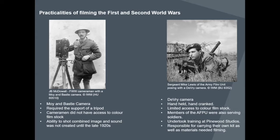The other thing to bear in mind with the Second World War cameramen especially was that they were soldiers first and cameramen second, which means not only did they have to carry all of the kit that they would need to be able to film, so their camera, their tripod, spare rolls of film, but they also had to carry all of their standard army kit. So a special helmet, which didn't have a rim on the front, which would allow them to use the viewfinder on their camera, their rifle, their revolver. So they had to carry a huge amount of stuff with them as well, but they were obviously much more mobile than the First World War cameramen. So we do see a much wider range of types and styles of filmmaking.